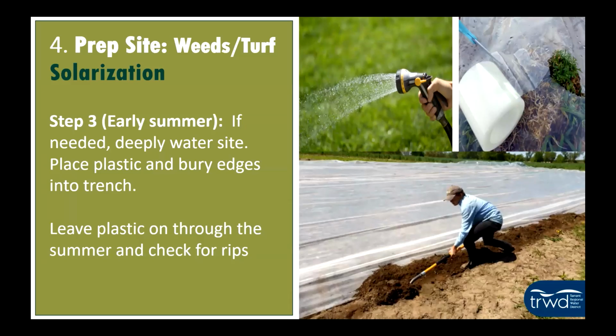But the rips can let in sunlight and let in whatever to stop that cooking process. So you want to make sure it's just completely sealed. A lot of people like to use black, but clear is fine too. The sun will cook it. It's completely fine. Clear is great.